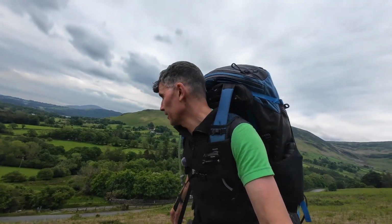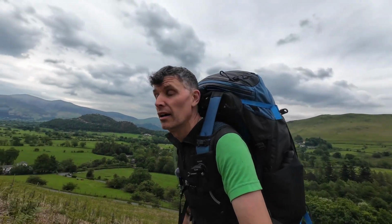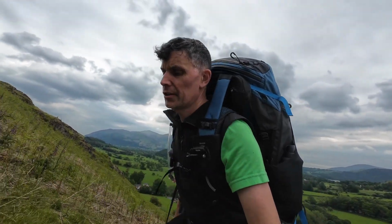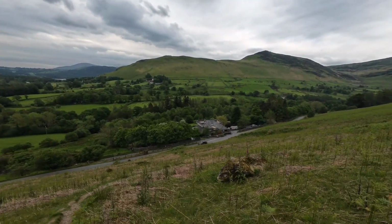So I've managed to get rid of the bike, got it hidden away. Hopefully it's still there when I get back. And I'm pretty much heading straight up this one. It's a steep climb, short but steep. Bottom of here is Ella's Crag, and we're in Newlands Valley.